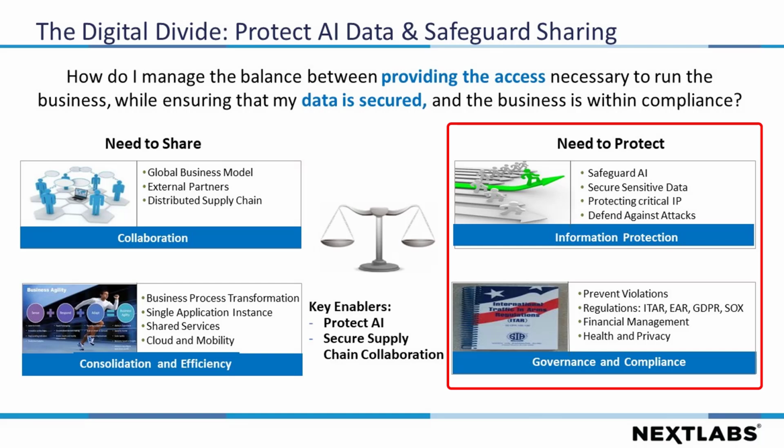However, in the process, many organizations face a significant challenge as their data is often scattered across multiple environments, such as cloud platforms, shared services, file servers, and legacy systems, without proper visibility or control. There arises a need to secure the scattered data.